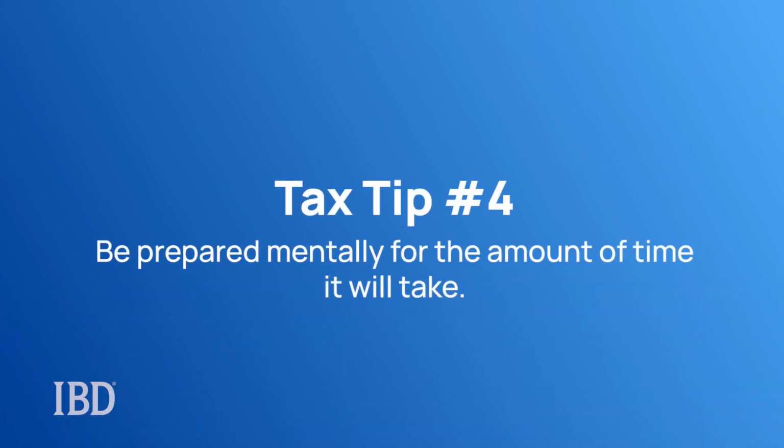Another tip is to be ready for the amount of time it will take you to do your taxes, whether you're working with a professional or not. Be sure to be detail-oriented in this process. There may be a discrepancy as what your broker sends you may not always be 100% accurate. If there is an error, be sure to contact your broker to find out exactly what the mix-up was.